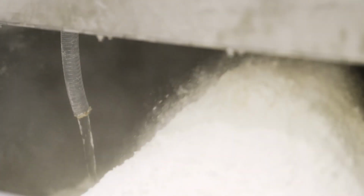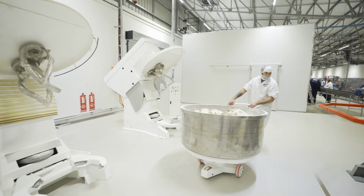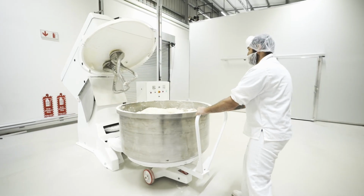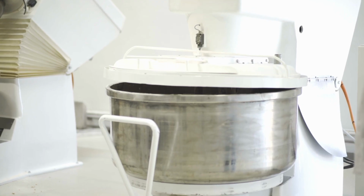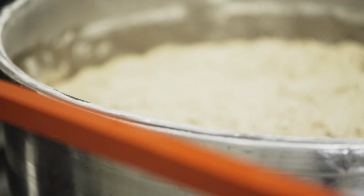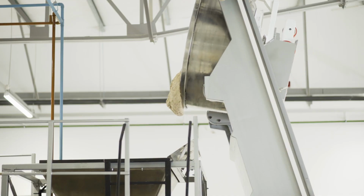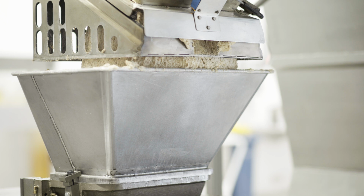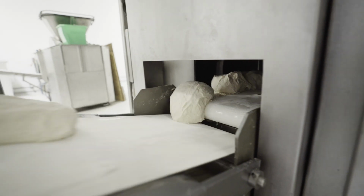The process starts off by mixing flour, water, yeast and premix in a mixing bowl. All the ingredients are mixed for 8 minutes until combined into a dough. The dough then gets tilted into a high tip and discharged into the divider. Using a divider, dough pieces are divided into correct sizes to bake the perfect bread.